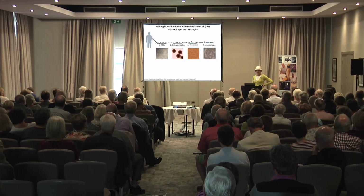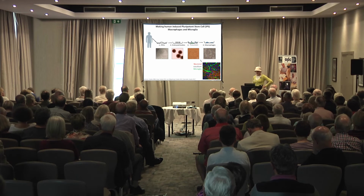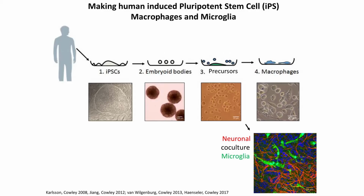And this has been the basis of Richard's work. But because I'm specifically interested in immune cells, we've turned them into microglia and macrophages. We can do this at will from any of the patient samples that we've collected. We can either turn them into just a generic macrophage, sitting in a tissue culture plastic dish, or if we culture them with those neurons that we've also made from the stem cells, then we're mimicking the brain environment, so they become more like microglia.